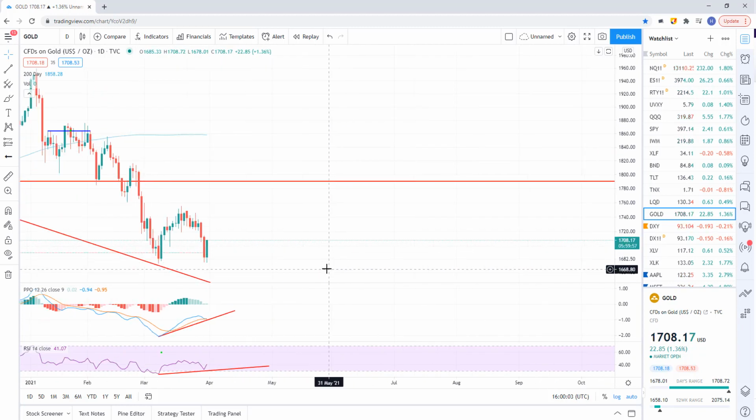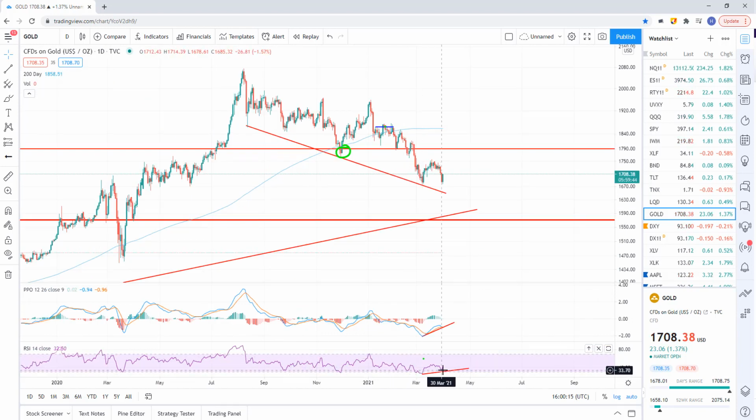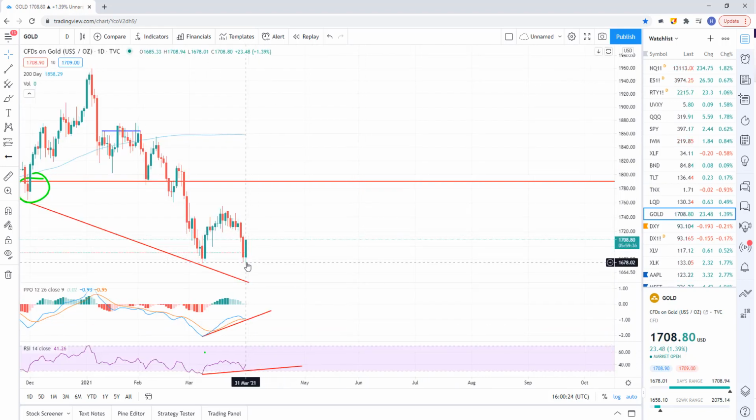So zooming in on gold, you can see here, we have bullish divergence now on gold. Doesn't mean it has to remain, but it's there as of right now. So you can see here the RSI, as I zoom in, let me zoom that in. See how we're making a higher low right here than this previous low in the RSI, and yet the price made kind of an equal low.